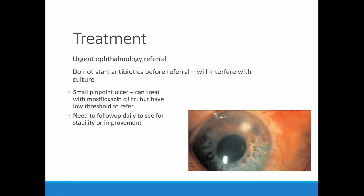So like someone said before, if contact lens, it's really, really important to think of Pseudomonas. Pseudomonas can ravage the eye quite fast. So a really low threshold to treat rapidly.